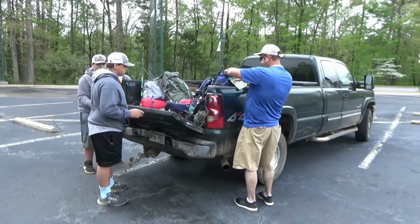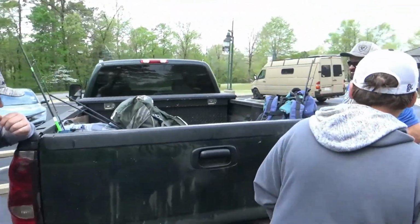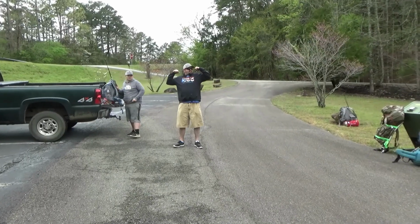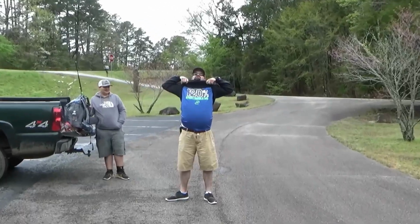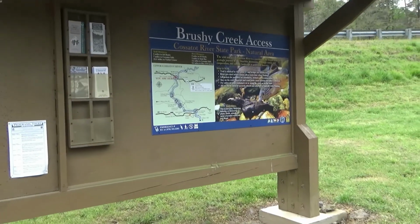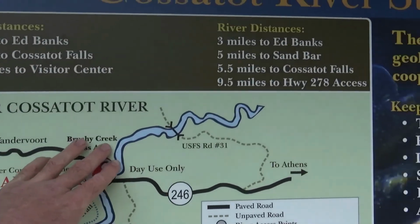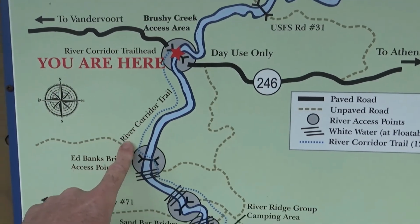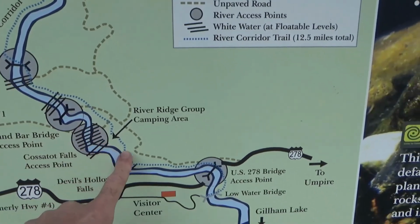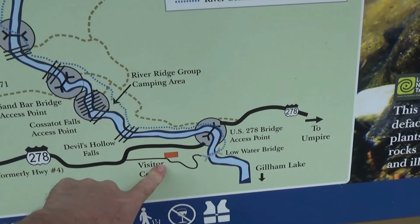Barry and the boys are making some final adjustments on the gear here. Right here is where we're starting. Here's the map. Brushy Creek access area. We're just gonna go right down the river. Down here is the visitor center. That's where we dropped off this morning.